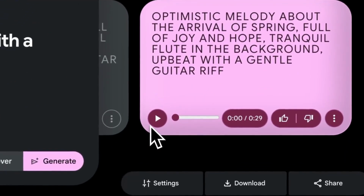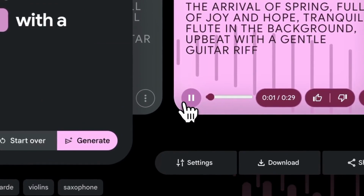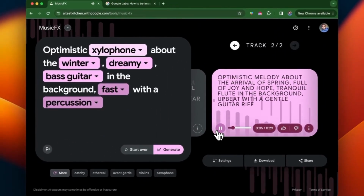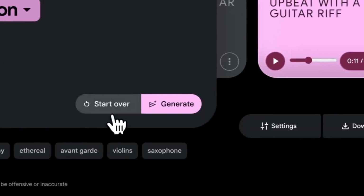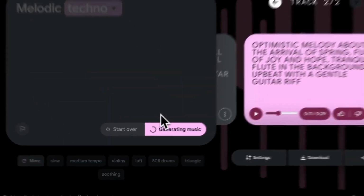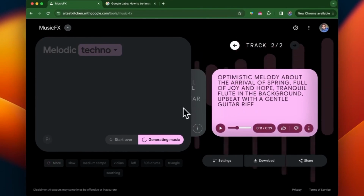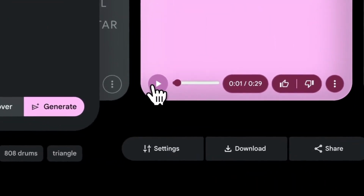We can just hear this other generation, since whenever you generate a track, it generates two options. I genuinely think that's pretty good, but let's go with something a bit more modern or more relevant, because I don't think people are going to be listening to anything quite like that. It might do well for a video game or something like that, but at the end, I'm going to enter a prompt that I tried yesterday and it just blew me away.